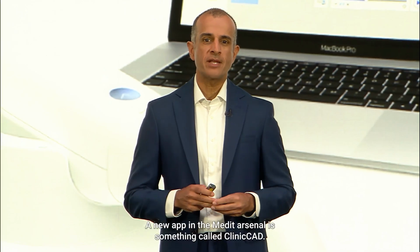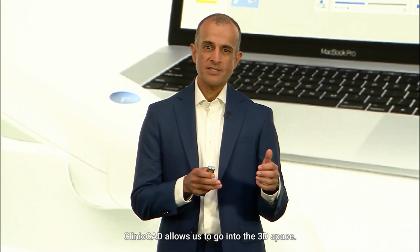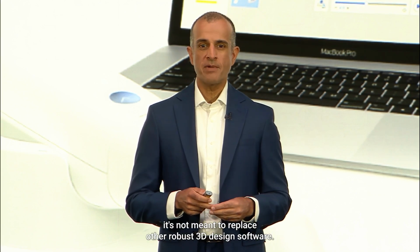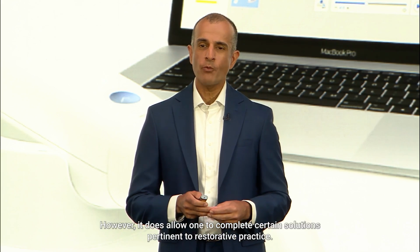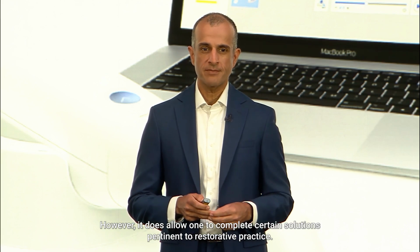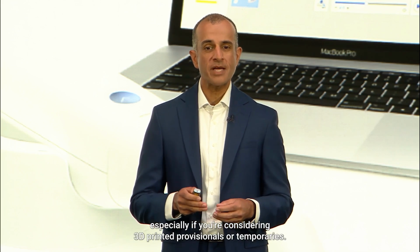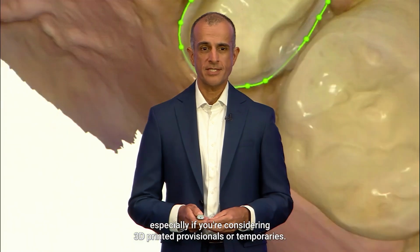A new app in the Medit arsenal is something called ClinicCAD. ClinicCAD allows us to go into the 3D space. So Medit has expanded into this 3D world, and at this time, it's not meant to replace, you know, other robust 3D design software. However, it does allow one to complete certain solutions pertinent to restorative practice. This is an incredibly elegant solution and a great option, especially if you're considering 3D printed provisionals or temporaries.